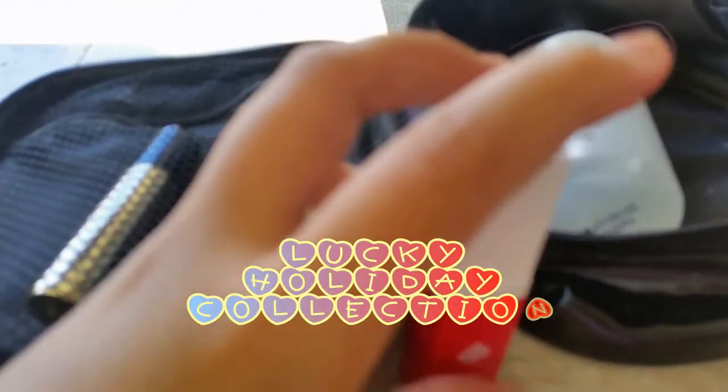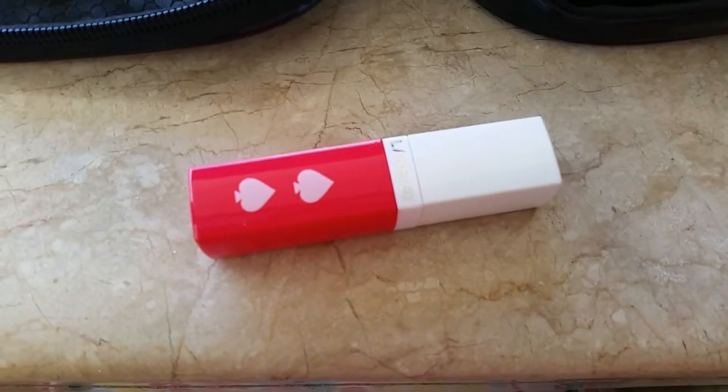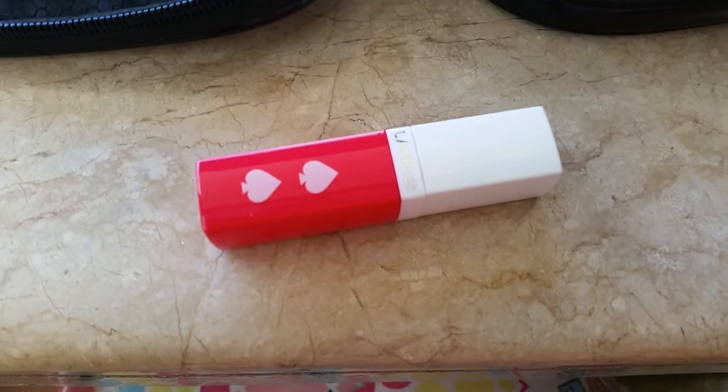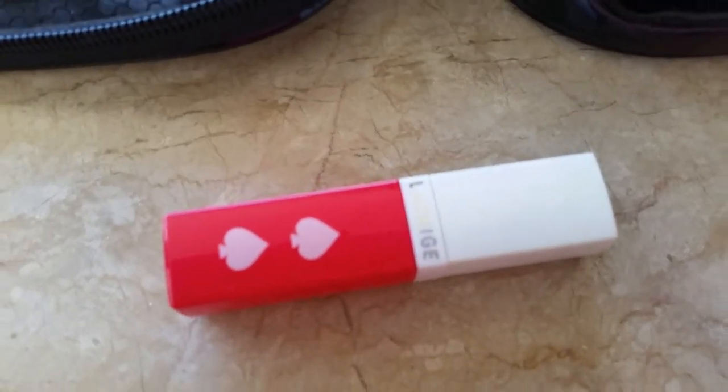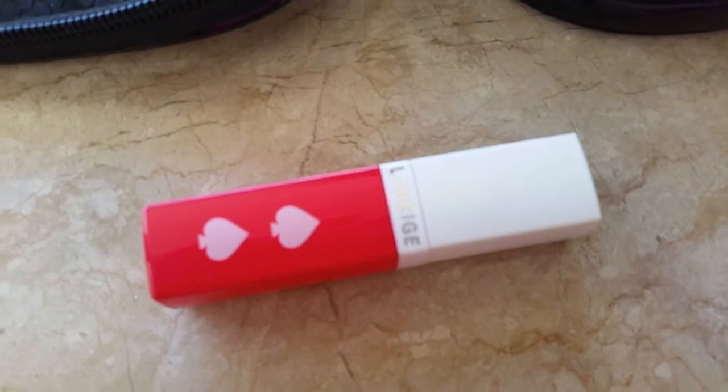Still inspired by Kang Mo-yeon's spring vibe, I got this one from Laneige. This is from their Lucky Holiday Collection. This is part of their lip line, which is a gloss that has a lipstick payoff. So let's open it.